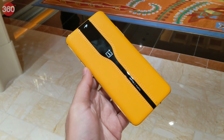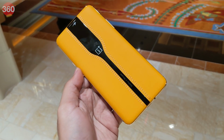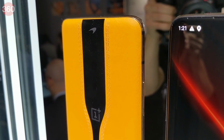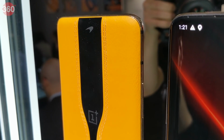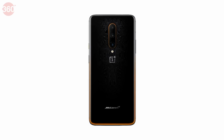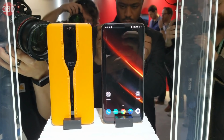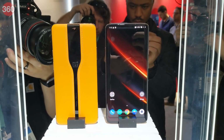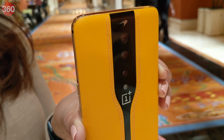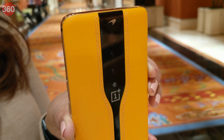Other than the invisible cameras, the rear of the phone is covered in a leather material in the signature papaya orange shade of McLaren. Now, unlike the previous collaborations between OnePlus and McLaren, which includes the OnePlus 6T McLaren Edition and the OnePlus 7T Pro McLaren Edition, the OnePlus Concept One is just a concept. In simple terms, the company doesn't intend to sell it to the consumers. However, there's a good chance that this color shifting glass might show up in some future phone.